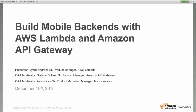We'll be breaking up the webinar into 3 parts today. First, I will start off with a brief overview of what both of these services are and how they can be very useful tools for building mobile backends. Next, we will go through a quick demo of how to set up a mobile backend with an HTTP endpoint using these 2 services on the AWS console. Lastly, we will walk through some best practices, a reference architecture, and code templates for how to set up a production-grade mobile backend application on AWS.